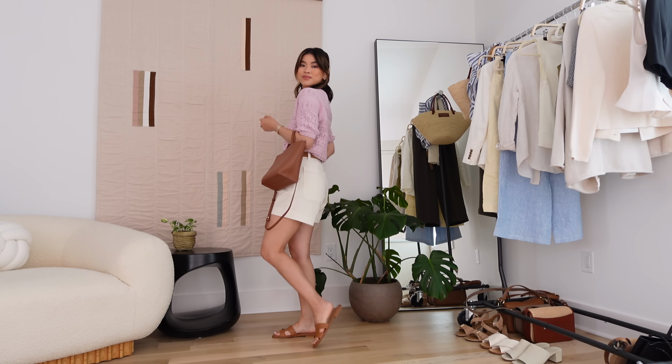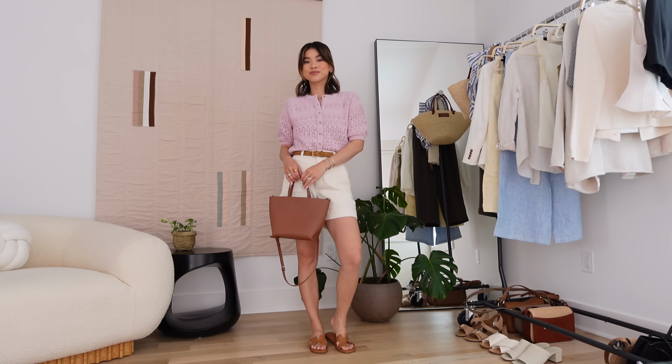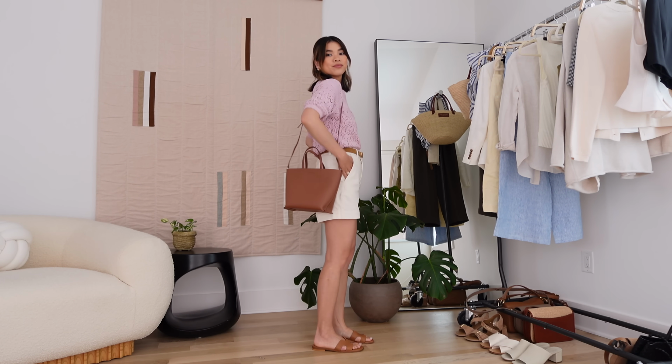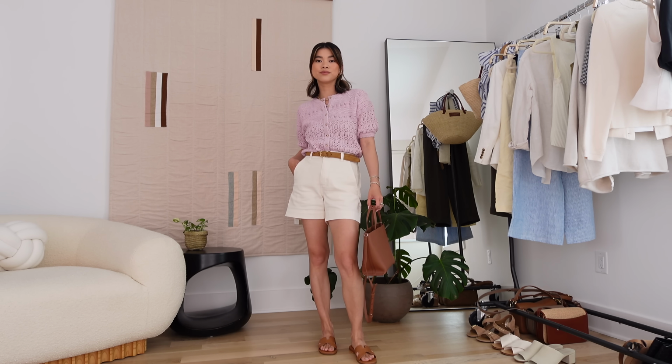I decided to match all of my brown leathers together, and I love this one because it has the top handle, also does have a crossbody strap, but you guys know I love a good top handle bag to wear on my arm. But this is my outfit for Thursday.